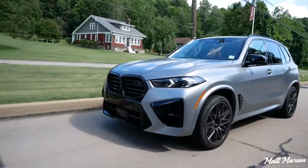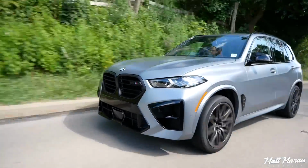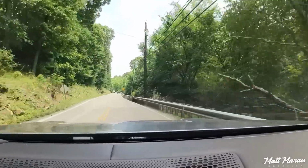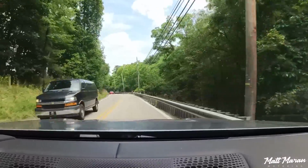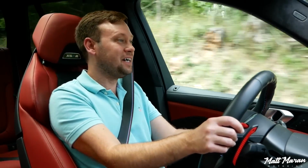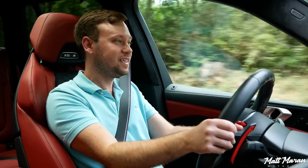And honestly, I do have to commend them for this Sport Plus suspension setting even. I mean, these roads here in southwestern Pennsylvania are not by any means glass smooth, and yet I don't feel like this is overly harsh. I've seen other reviews complain about this being too stiff for the ride. I beg to differ. Even in Sport Plus mode here, I don't think it's really that bad, honestly.